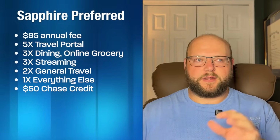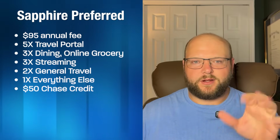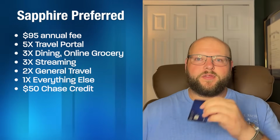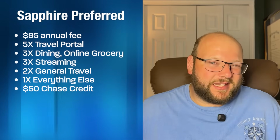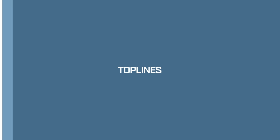So let's take a look at the multipliers. This gets 5 points per dollar on anything through the Chase portal, so airfare, hotels, cruises, if you pay for it with this card, you get 5 points per dollar. Now, 3 points per dollar on dining, streaming, and online grocery, and 2 points per dollar on general travel. And so this actually is going to be a little bit stronger than the Chase Sapphire Reserve, at least the new one, because this still has a general travel category, even if it is only 2x. So it just matches the Capital One Venture or Venture X. You also get 1 point per dollar on everything else. And it also has a $50 credit through the Chase Travel Portal and a free DoorDash membership, which can be helpful at times, right?